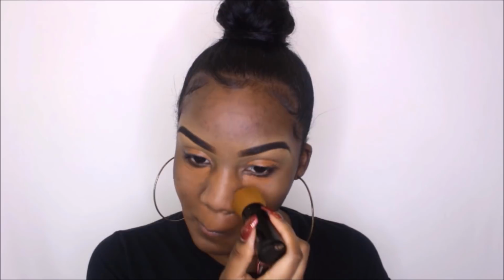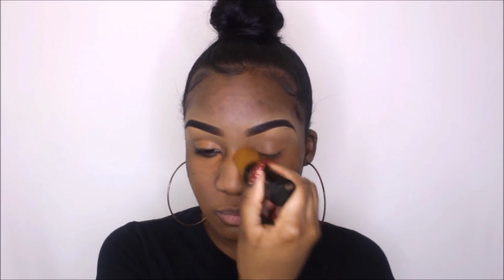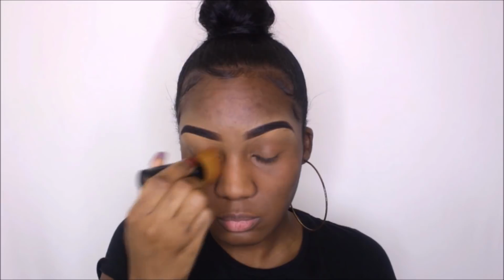And now I'm taking this brush. I started out using this brush and then I stopped using it for a while, and then I decided to pick it back up and I forgot why I loved it. I honestly love this brush. This brush is the Bare Minerals Core Foundation brush, and it's honestly so good, guys. It blends out the product really good. So I'm just using that to blend out the concealer.